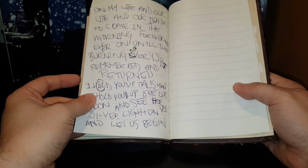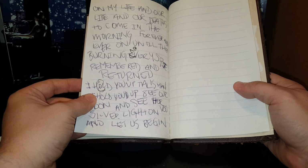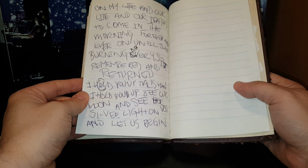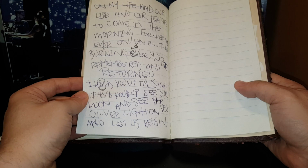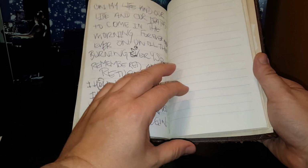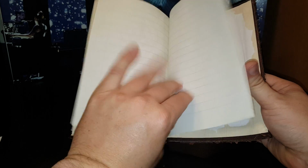Life and death to come in the morning forever and ever, until the burning every soul. I remember, read and returned. I hold you, dark man, I hold you up, see your moon and see her silver light on you, and let us begin. And that's it. And then there's another picture. And that's the end of the book.